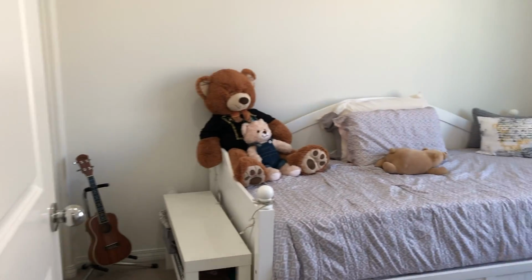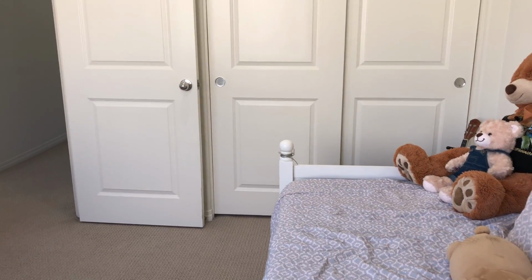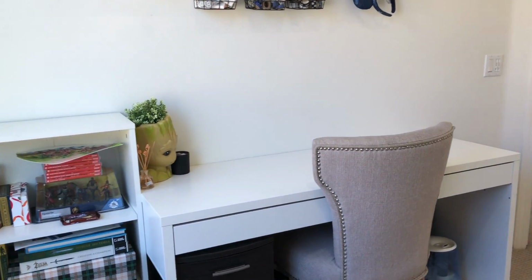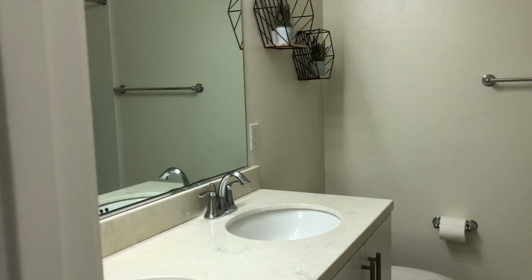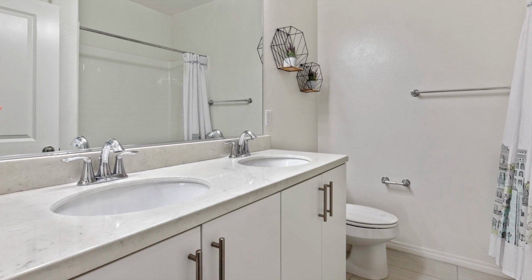Third bedroom also has ample natural light coming in. And again, also ample closet space. Right outside of the bedrooms, there are cabinets for linens and such. There's a hallway bath servicing the two bedrooms. Dual sink, matching white cabinets, beautiful home. Don't miss this opportunity.